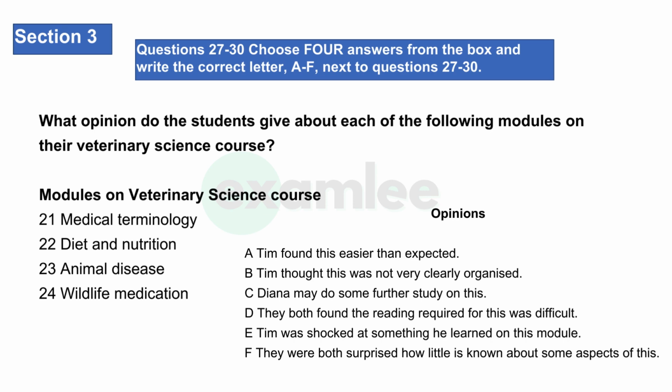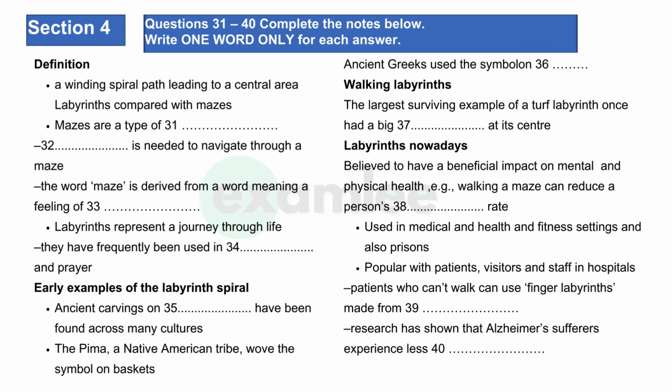That is the end of part 3. You will hear an anthropology student giving a presentation on spiral path designs known as labyrinths. First, you have some time to look at questions 31 to 40.